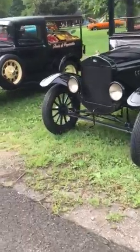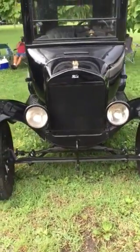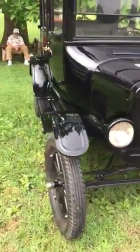Wow, here's an old Ford. I guess it's probably a Model T or a Model A, I'm not sure. Wow. Black. They called these Tin Lizzies. They only came in one color, and that was black.